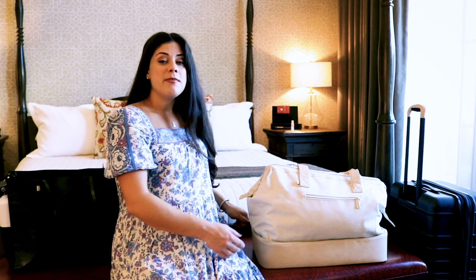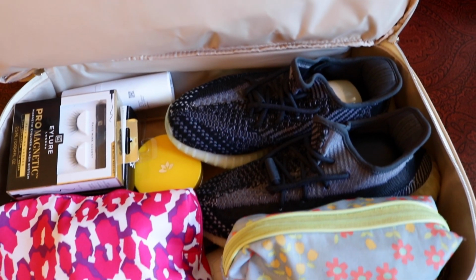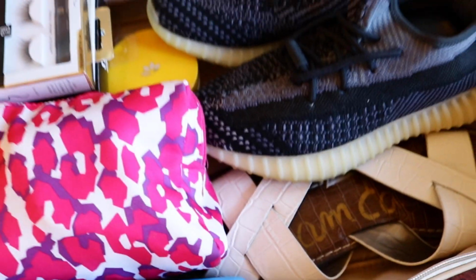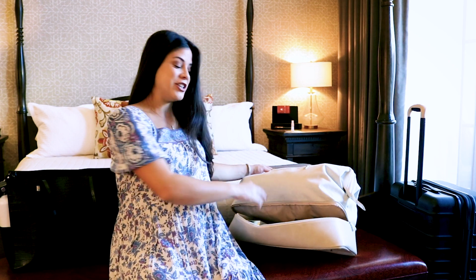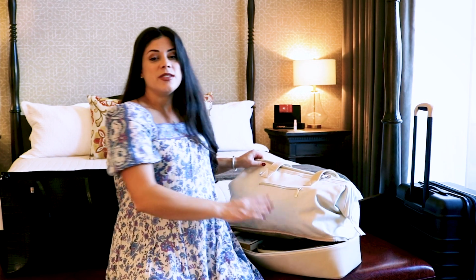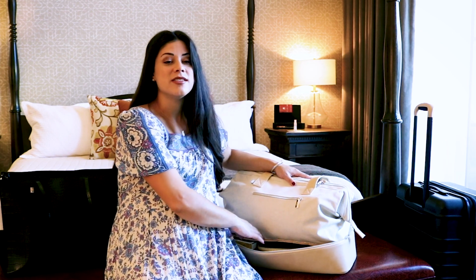So in the bottom, I have my extra pair of running shoes and I have a pair of sandals. I've also got a couple of my makeup bags, and this is where I ended up storing the liquid items in their plastic bag that you have to store for carry-on purposes with TSA regulations. So that is pretty much the way that I've packed and what I've packed in this little compartment here. And I like that it's separate.